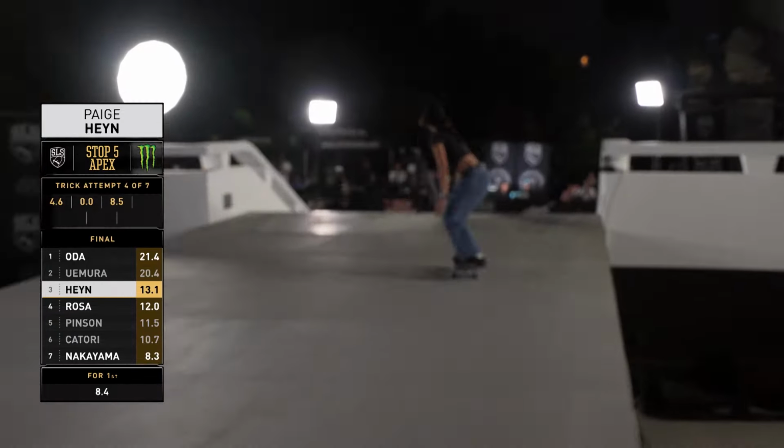Wow. Almost fell into our booth. The landing's also pretty short. Keeping that going, though, everyone's doing different tricks. That crook was sick. That was perfect. I wonder if Funa's going to come in with the front crook.